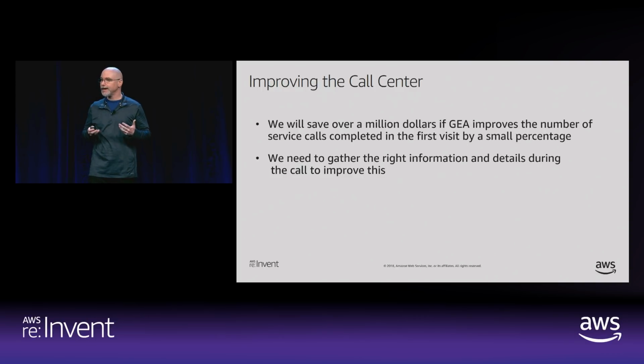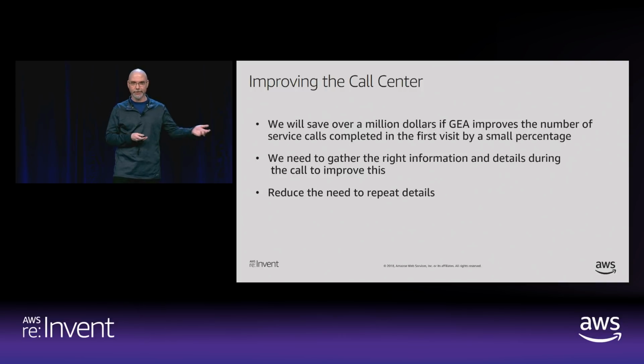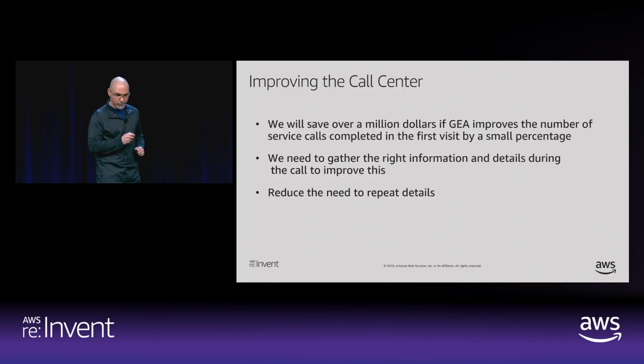To do that, we have to gather the right information when the call comes in. And sometimes that's difficult because the call taker is doing many things at once. The notes that they make don't always indicate what the full problem was. It's a shorthand. And we need to reduce the number of times that you have to repeat your information. There's nothing worse than calling in and giving your phone number or name, and then you're asked a little bit later, could you give your phone number? That should be captured. And the call taker can't always capture all of that information by themselves.